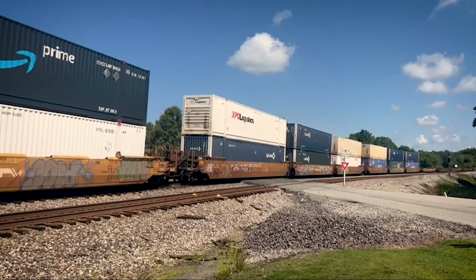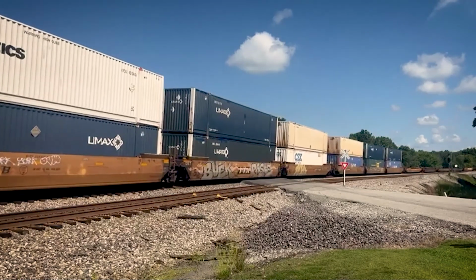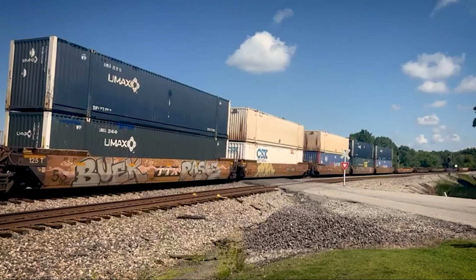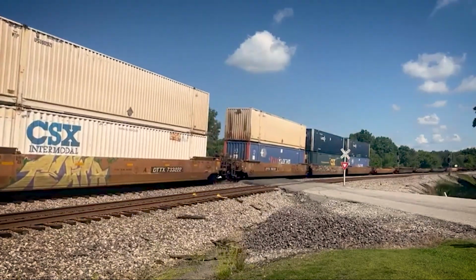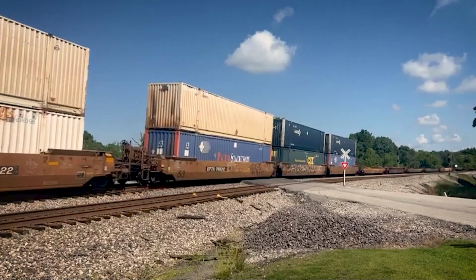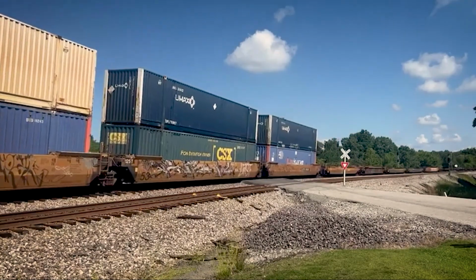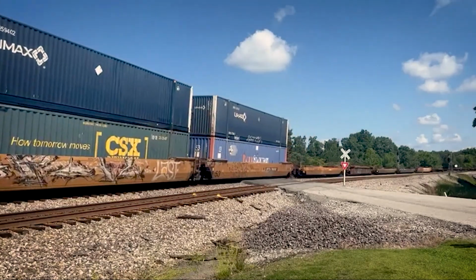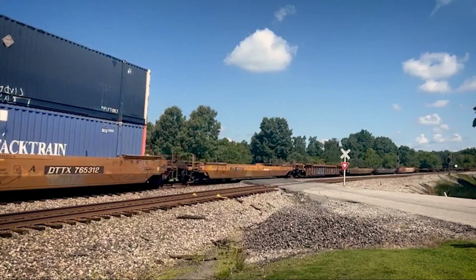For those of you who can't see it, this is a three-way meet here. The siding here at Kelly is about 2.5 miles roughly in length. And they were able to get two trains in it, one of them being another hot intermodal, IO28.